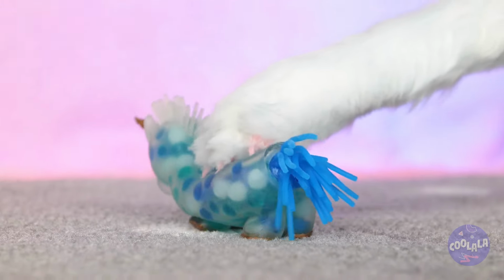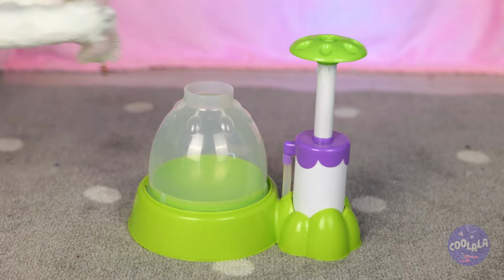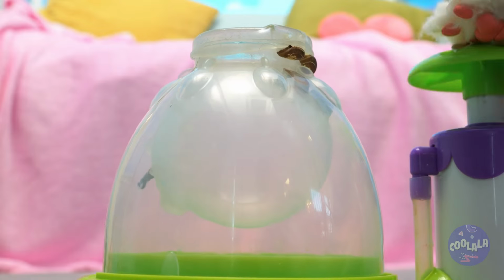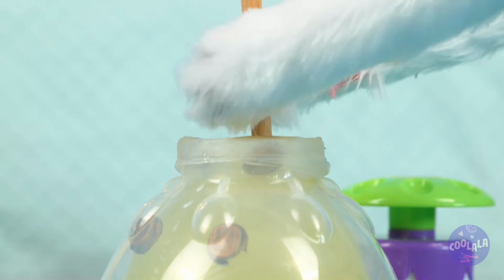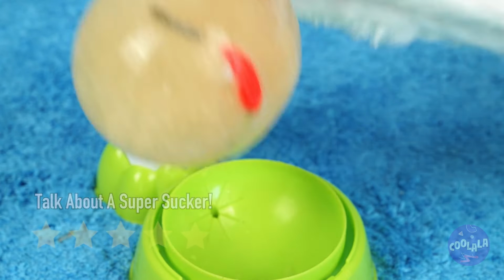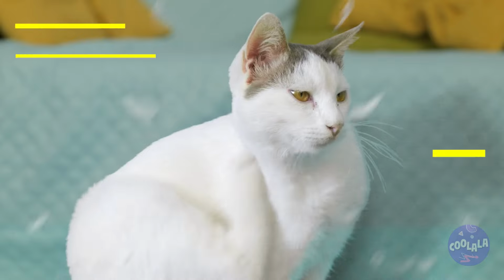What a cute little unicorn. Fragile too. I know. How about we blow it up nice and big? Now add some candy and soda inside. Next, add a nice big stick inside too. And soon, you've got a super-sized lollipop.